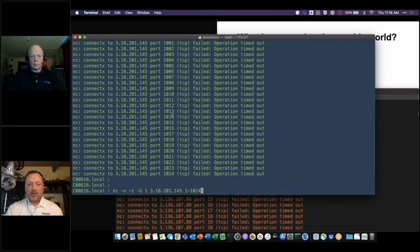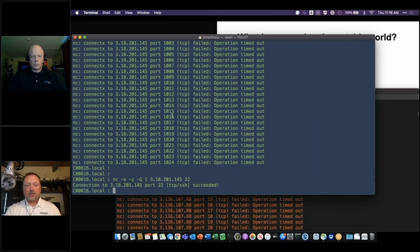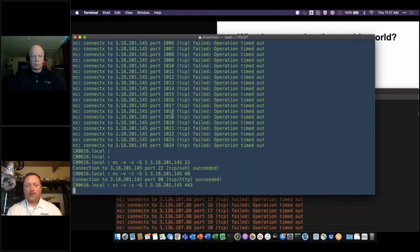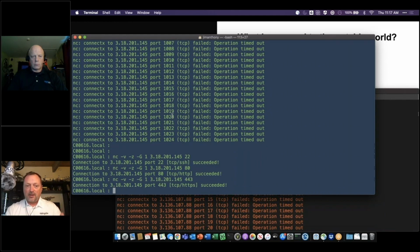And just to prove that I'm not doing anything nefarious, let's run that port scan again and relook at those ports. There's 22, there's 80, and there's 443, all successful still. So that is the IP address of my Cisco concentrator that's waiting for a VPN client to connect to it. That means these ports are exposed.